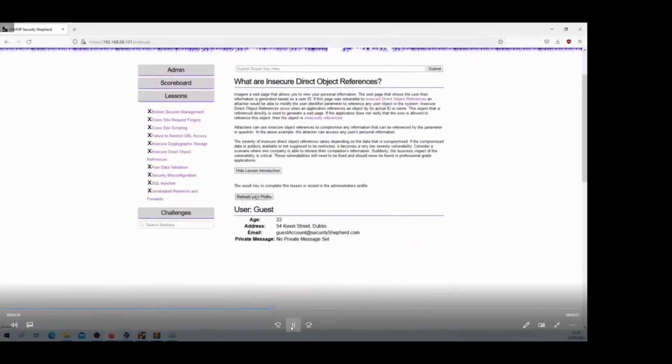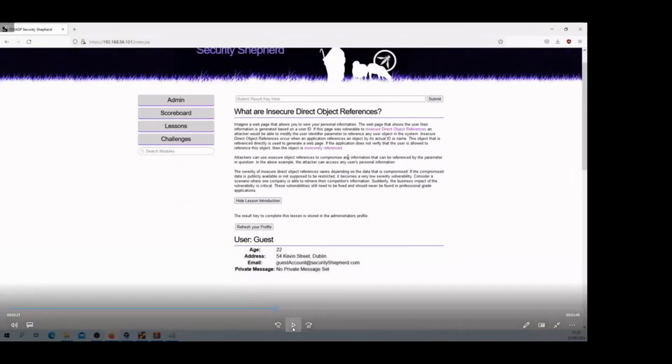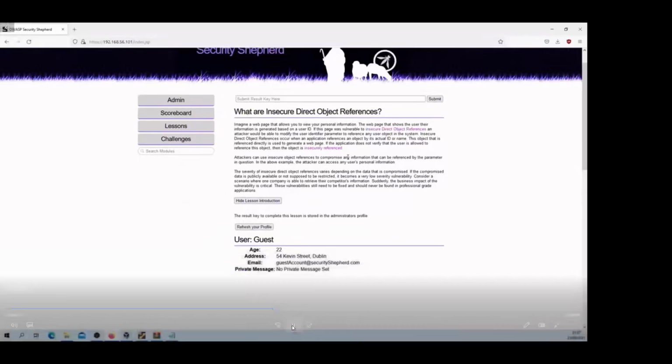So as an example, I'll show you how a lesson works. As you can see, there's the wall of text, and you can hide the lesson introduction. And then right here in this iframe is basically the guts of the lesson. So what you want to do is tamper with information going from your machine to the host, and you want to do so in a way that the host trusts the input coming from the machine, because it's essentially been programmed to think that you can't modify the information unless there's a form. And we're going to get around that by using Zap.